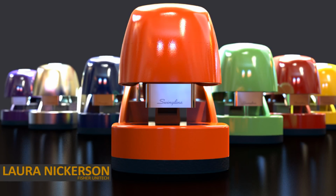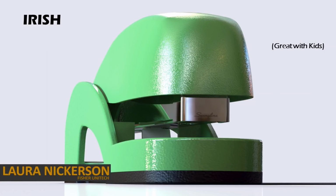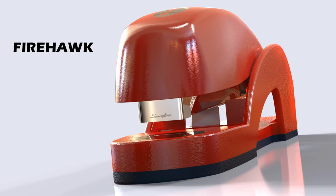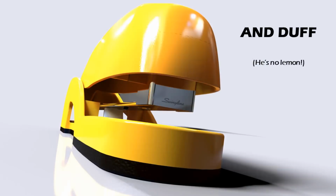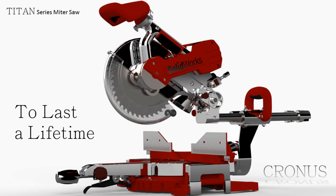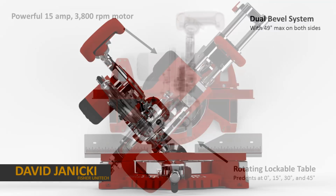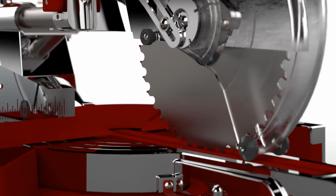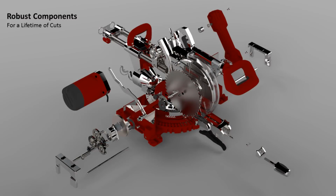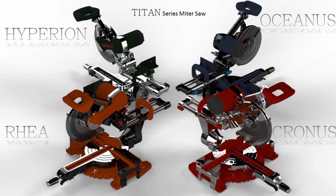Laura Nickerson from Fisher Unitech had a fun product example using the Swingline stapler that can't go unnoticed. Laura, we love the color swatch names and the renderings you did for this one. Duff definitely belongs on my desk. Of course, we have to mention Fisher Unitech's David Janicki's rendition of the miter saw. Sharp renderings, perfect static images representing product movement and configurations. This was one of my personal favorites. So, congrats Jesse for nudging out the competition in a really close group of challenge participants.